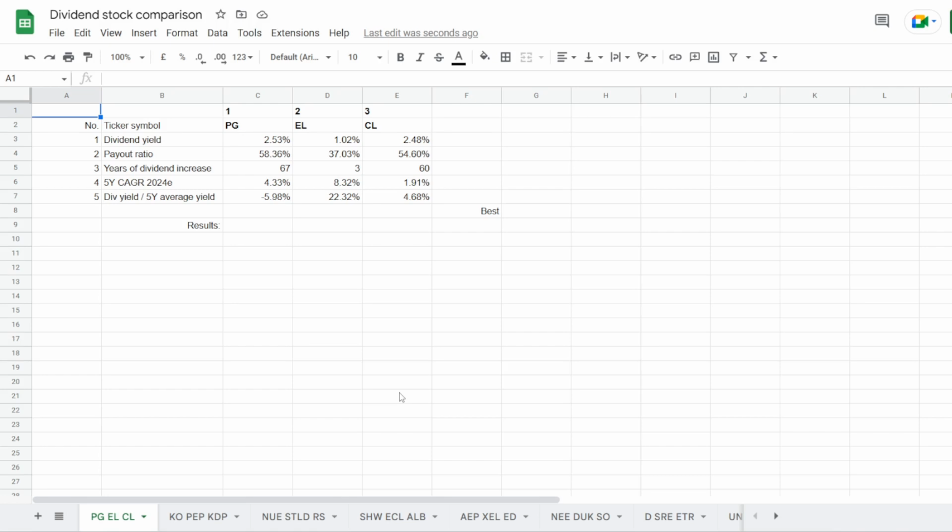So we have checked each metric and the numbers are in our table. Now we can start assigning points. First one goes to Procter & Gamble with the highest dividend yield of 2.53%, a point to Estee Lauder with the lowest dividend payout ratio of 37.03%, PG gets a point with 67 years of consecutive dividend increases, a point to EL with the highest compound annual dividend growth rate of 8.32%, and then one more point to Estee Lauder, where its current dividend yield is 22.32% higher than its 5-year average.